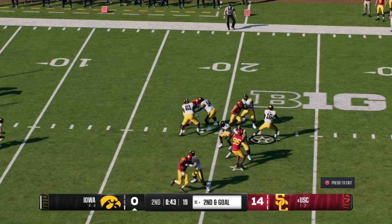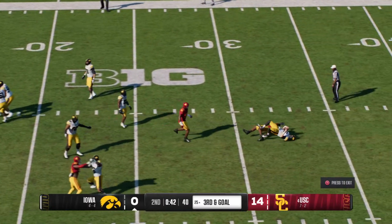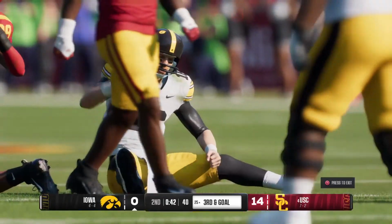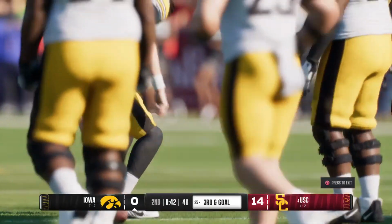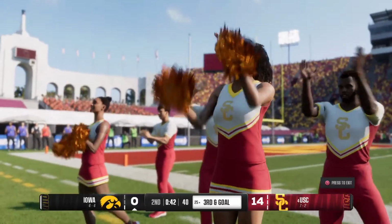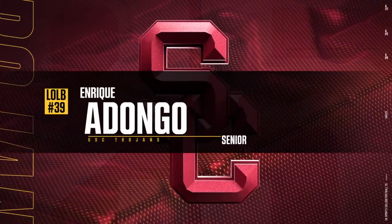Looking to throw on second down. And here comes the pressure, and there he goes down again. At this rate, the offense is going to be lucky to kick a field goal. 2 straight plays down by the goal line, 2 straight sacks. What is going on?